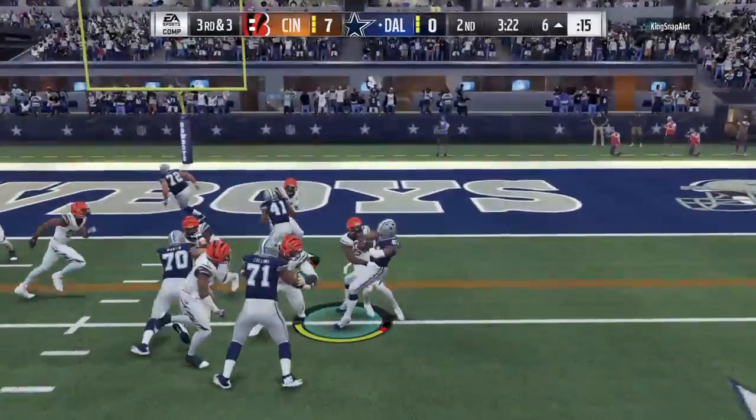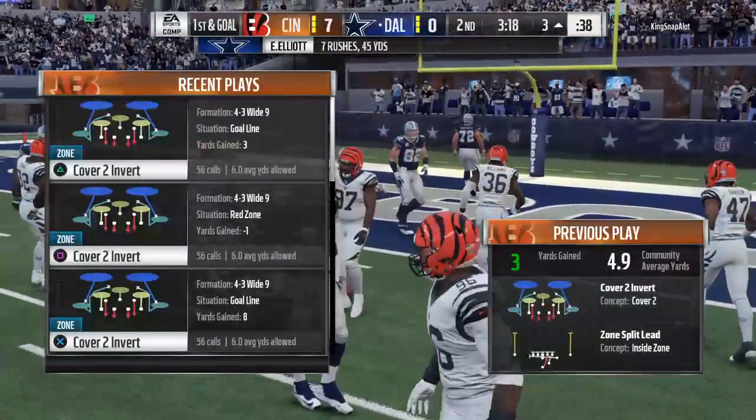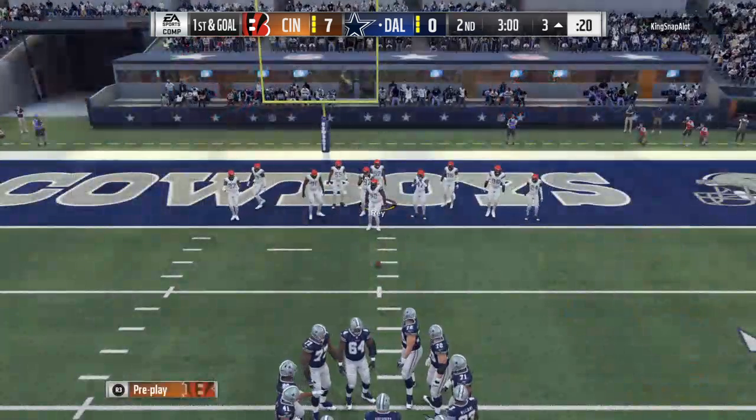They'll try and run for it with Elliott. And he will have the first down before he's brought down at the 3. And they got 3 yards. That's enough. A conversion, and now it's first and goal.